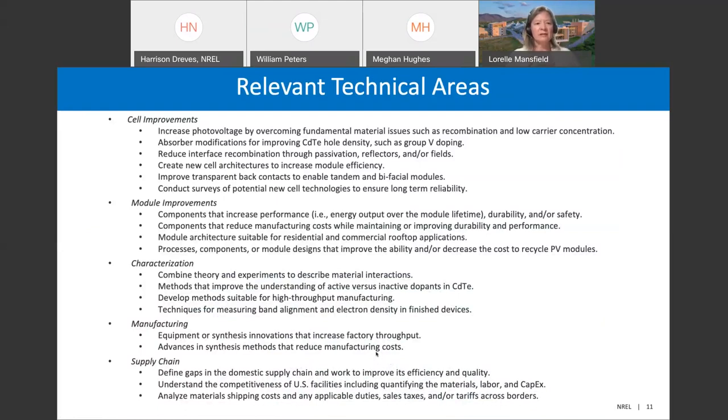Possible cell improvements include increased photovoltage by overcoming fundamental material issues such as recombination and low carrier concentration, absorber modifications for improving CadTel hole density such as group 5 doping, reducing interface recombination through passivation, reflectors, and/or fields, creating new cell architectures to increase module efficiency, improving transparent back contacts to enable tandems and bifacial modules, and conducting surveys of potential new cell technologies to ensure long-term reliability.